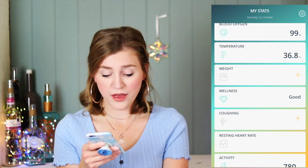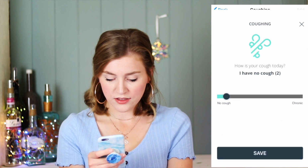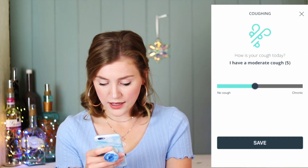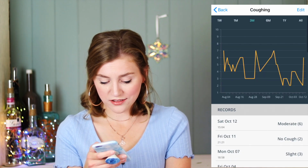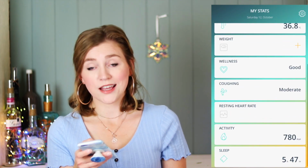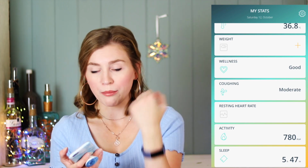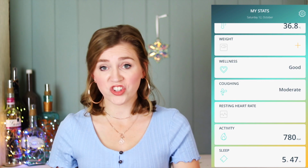Moving on to the coughing bit, again click add and then you can say how much of a cough you have. I do have a moderate cough today, so I'm going to go for that, and then that is done. Like I say, I don't need to worry about the resting heart rate, the activity or the sleep because that all connects to the Fitbit, which I will talk about in just a second.